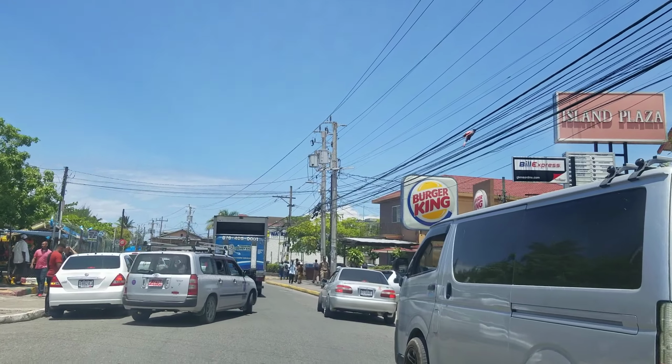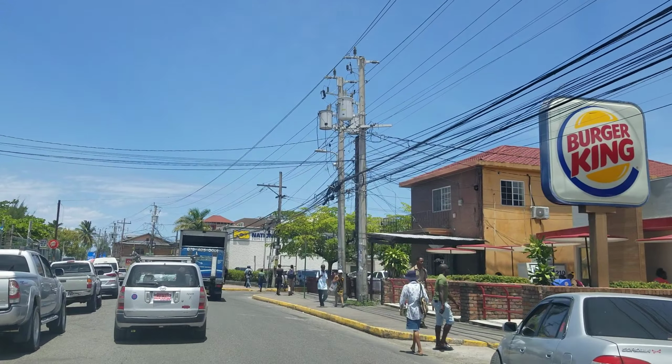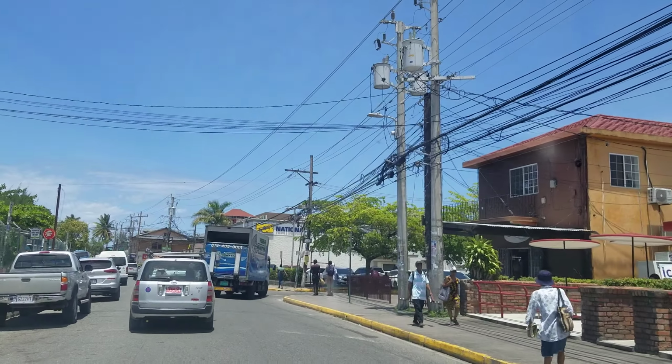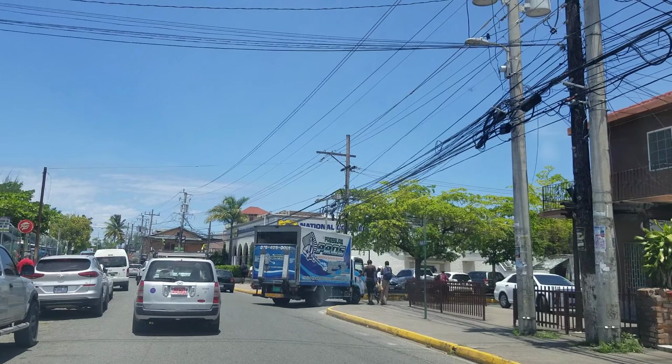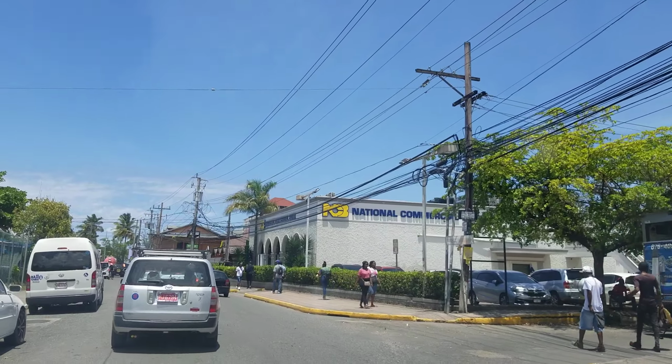Burger King on the right. I think it was actually the second Burger King to open in Jamaica. The first one was in Halfway Tree. And then this is NCB Bank. And on the left is a massive craft market.